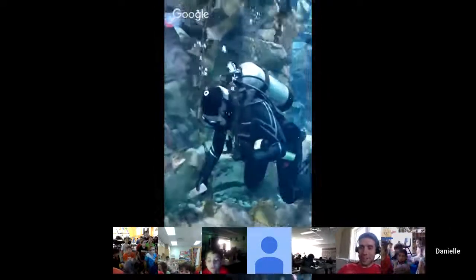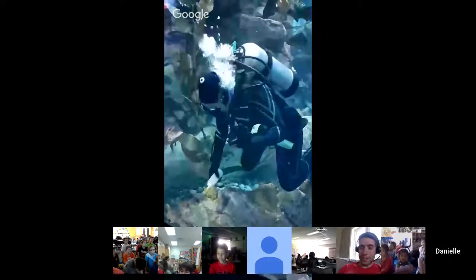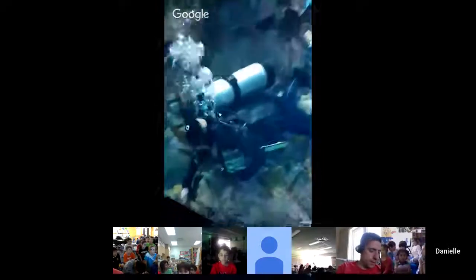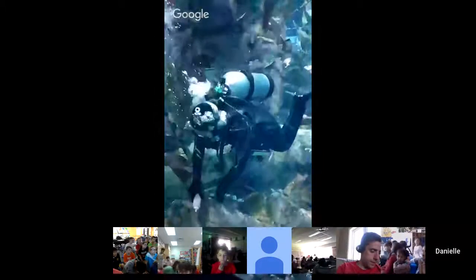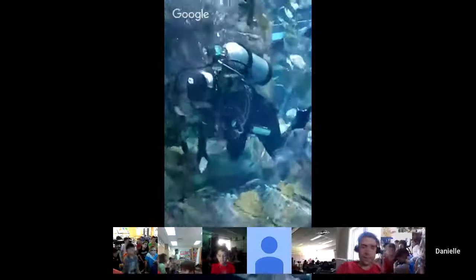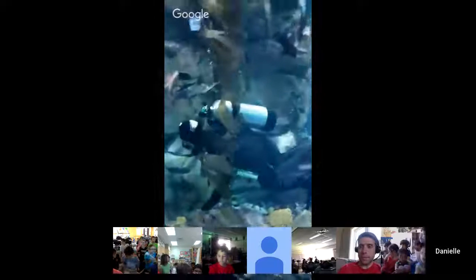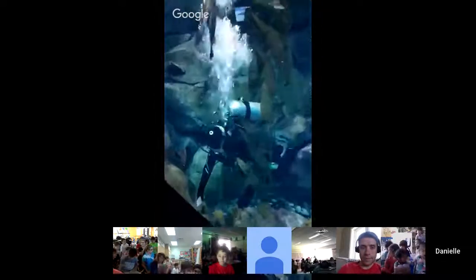So the biggest fish in the aquarium is our sawfish, and that animal is roughly 500 pounds. The female is the larger of the two, and she is 14 feet long. The sawfish looks like it has a saw on the front of its face, and it is actually really closely related to a stingray.